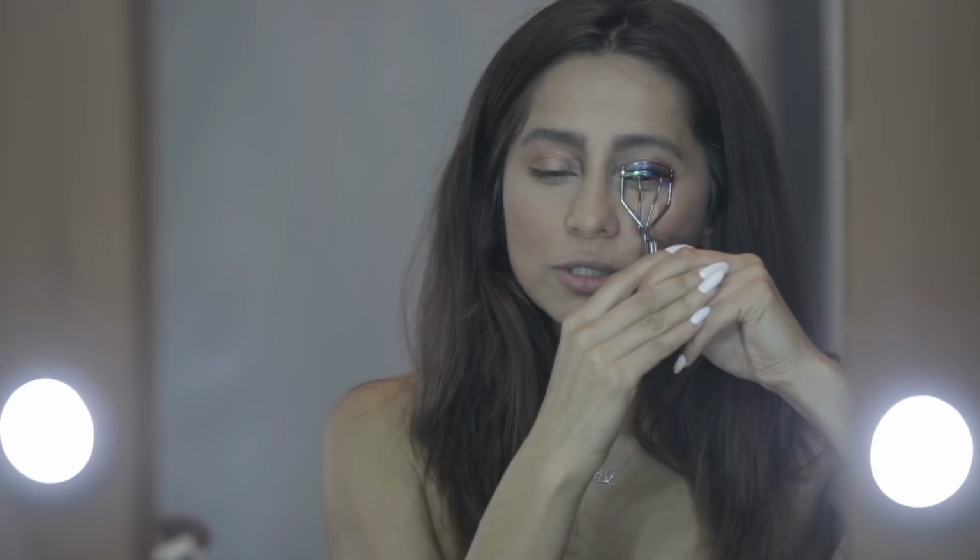Just get a cheap one, it works really well, but please make sure you know how to use it because you don't want to pull your eyelashes or your eyelids or your eye sockets out, okay? So just look straight and make sure it's not uncomfortable, and then squeeze, squeeze, squeeze. I can do an eyelash curl even in a car in Mumbai through potholes. I'm really good at eyelash curling. Okay, so see the difference?